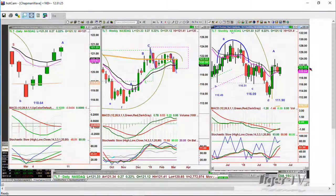111.90, and it spirals up to the most recent high right under 124. So the exact number is 123.86. Let's just type that in. I've got it. 123.86.